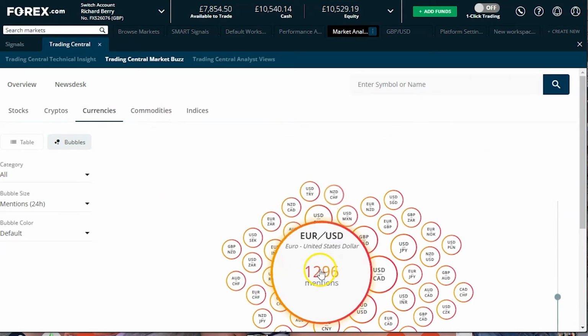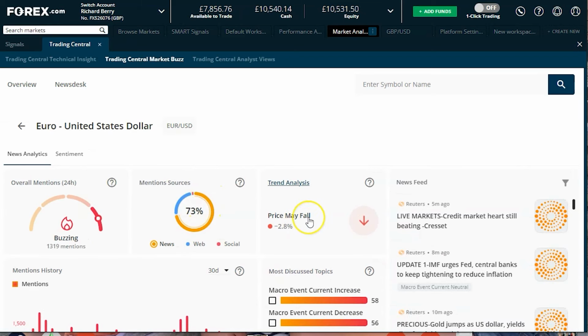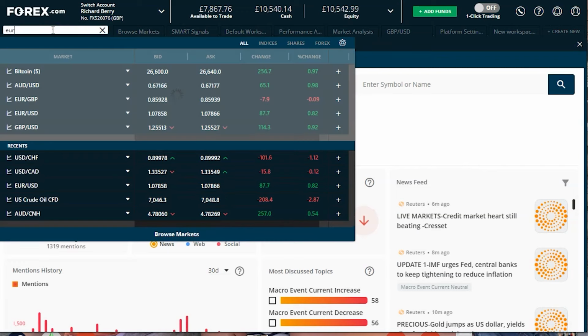So here, for example, let's take a look at euro dollar. What do they think is going to happen? Price may fall. Mentions, quite a bit of mentions, but all this is largely irrelevant. You have to make your own decisions when it comes to the market, and particularly with foreign exchange, if you're not taking a long-term view.